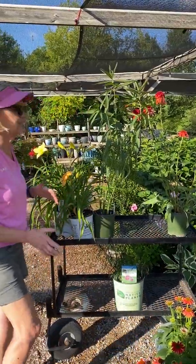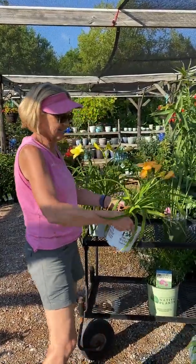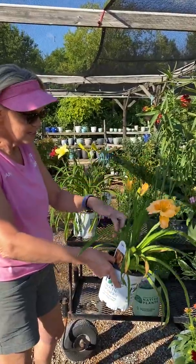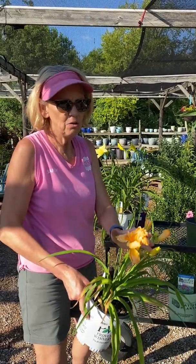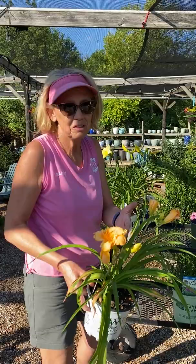I want to talk about daylilies, because coneflowers and daylilies, you know, it's that summer garden feel. And this is Orange Smoothie, and you can see why it's called Orange Smoothie. This is a daylily. These blooms last for 1 day. So how you deadhead these, because that's always a question I get, is that I want to keep my daylilies looking good.